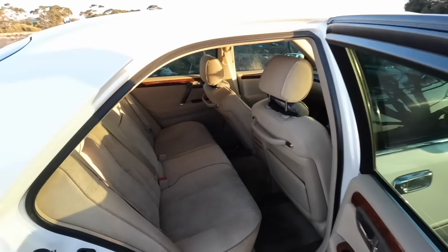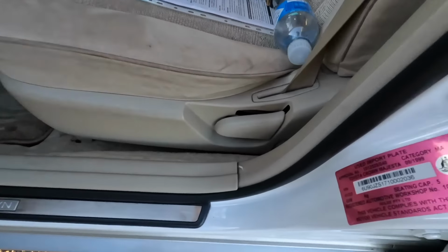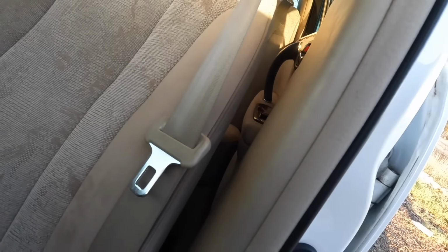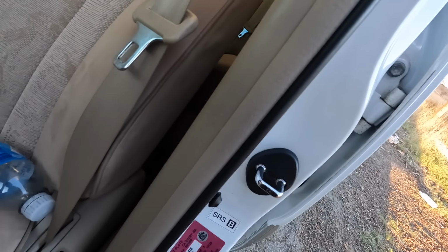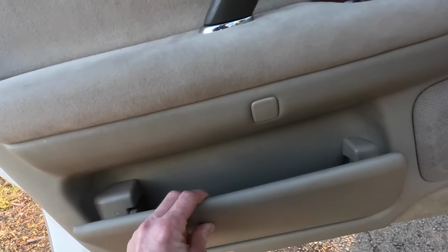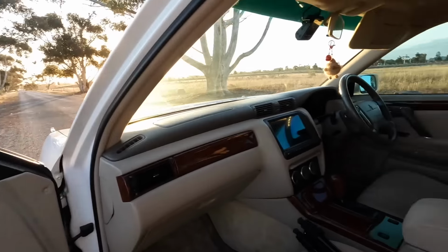It's got a really good stereo, like this thing absolutely pumps. This I picked as well. That trim there has a little bit of a broken bit to it, so if I could get another lower B pillar trim, that would be amazing. Apart from that, absolutely immaculate in here, just needs a good clean.